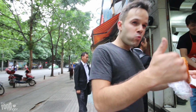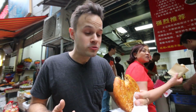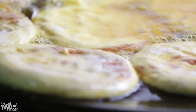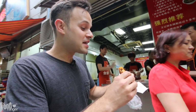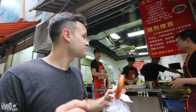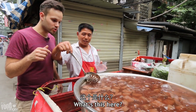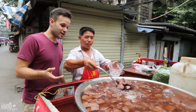Whoa! Wow. That is magic. It's like saturated with oil, yet crispy at the same time. So when you bite into it, you get like this juicy, oily texture that's really satisfying. And the beef, actually, it's just slightly sprinkled with ground beef throughout, but the best part is that it's like prickly. A little numbing, very delicious.